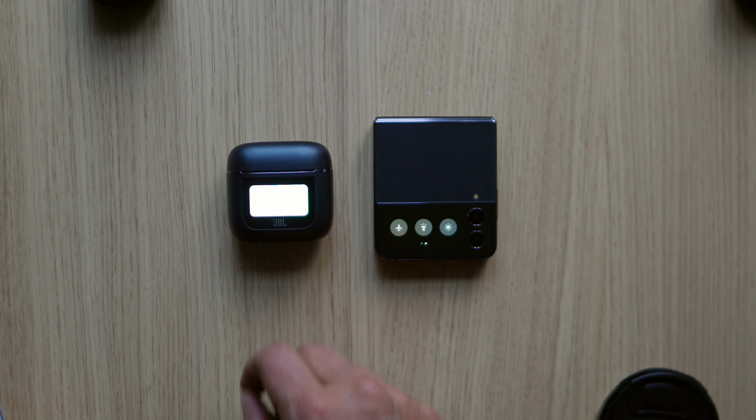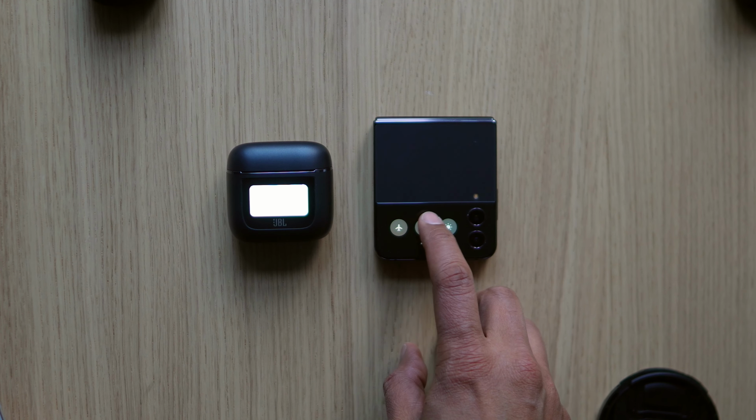Besides it being easier, it was also faster than swiping through many screens on a small display before you landed on the one you needed. The configuration options for the timer are quite limited on the case, and the flashlight isn't all too bright compared to the one on your smartphone.